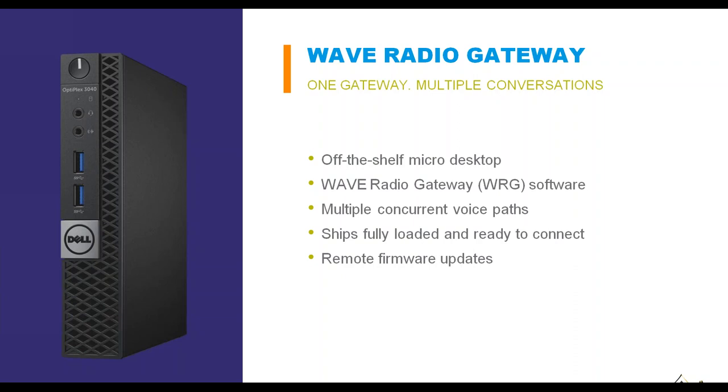This small version runs up to 10 concurrent voice talk paths. So you can have 10 simultaneous calls, be it private or group talk group calls, going between your Wave PTX and the Moto Turbo radio system.